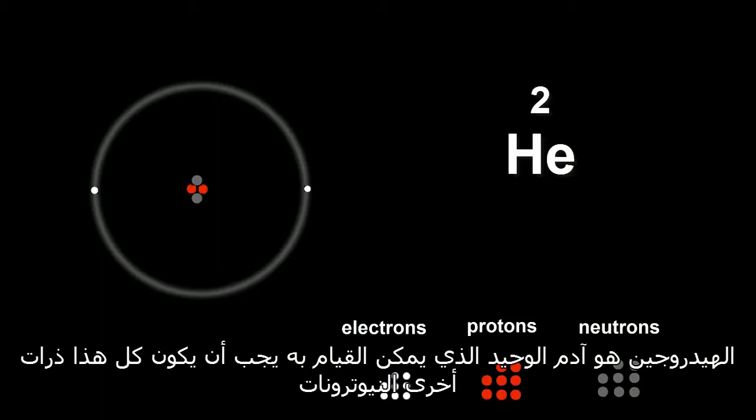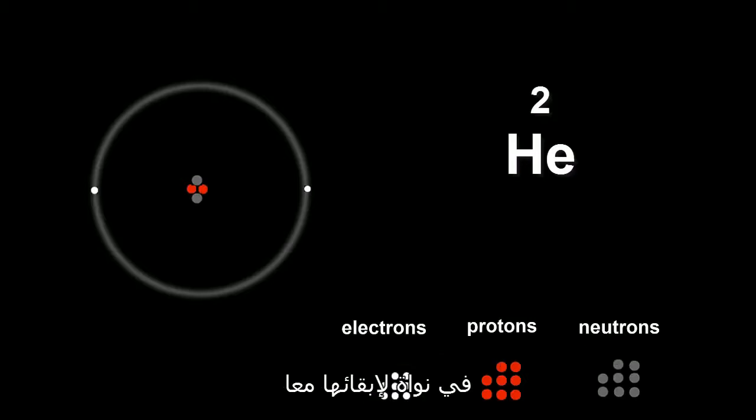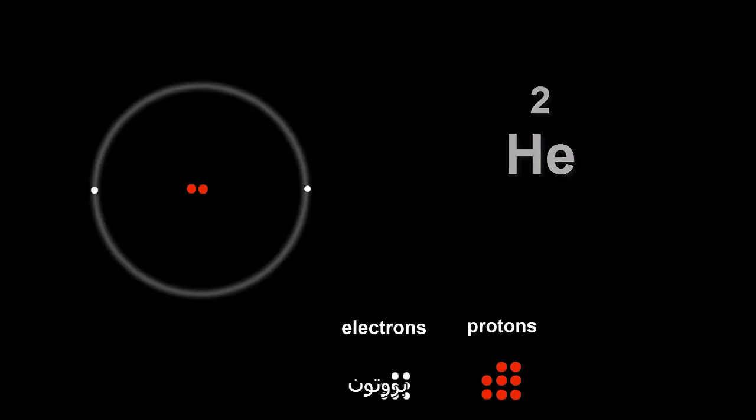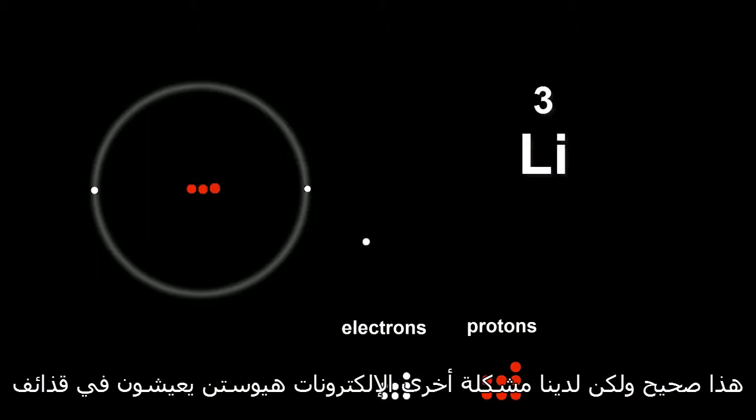A hydrogen atom doesn't need a neutron. Why? It has only 1 proton in its nucleus, so it won't feel any repulsive forces by nearby protons. Hydrogen is the only atom that can do this. All other atoms must have neutrons in their nucleus to keep it together. But from now on, we're going to ignore the neutrons in building our atoms to make our video easier to follow. Let's remember, though, that neutrons are found in all atoms that have more than 1 proton.